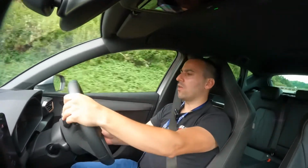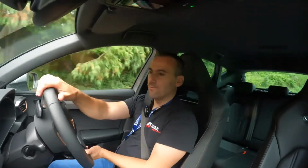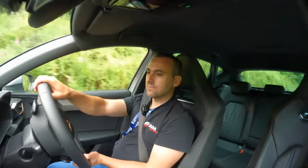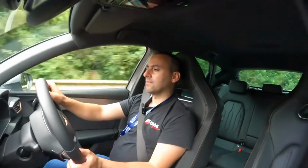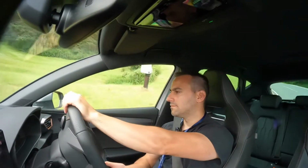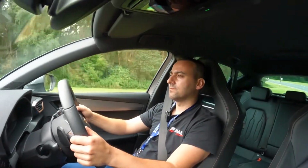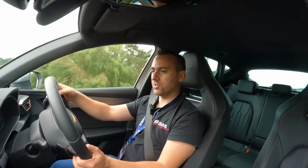Quite a neutral car, but not too neutral. It's fairly playful, but it's a very balanced car. It doesn't feel as though the rear wants to step out at any time. Nice little pops and crackles from the exhaust as well in Cupra mode.